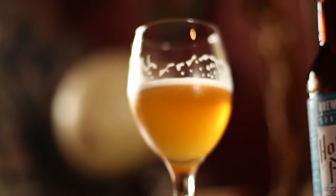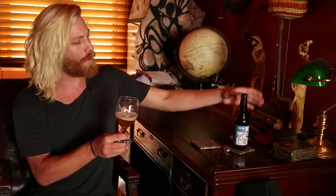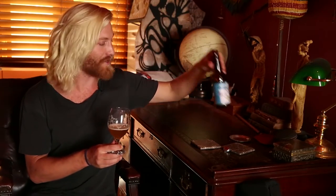I absolutely love it. If you can get your hands on one, I highly suggest you do. Give it a shot. The Hopfenfahrt from Western Australia.